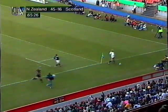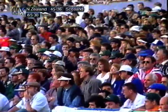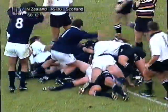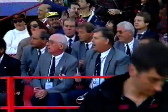And the ball beats them all, and once again Joyner gives great relief to his forwards and takes Weir up to the line. Has Weir got his second try? It could well be for Scotland. The try's been given.